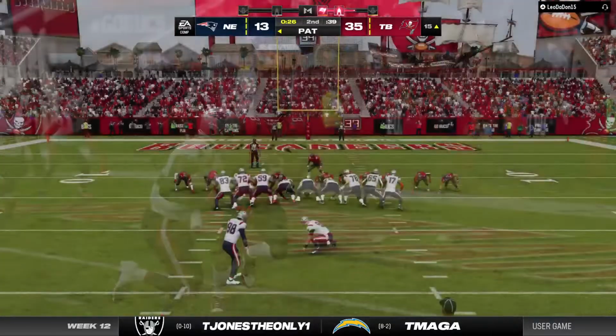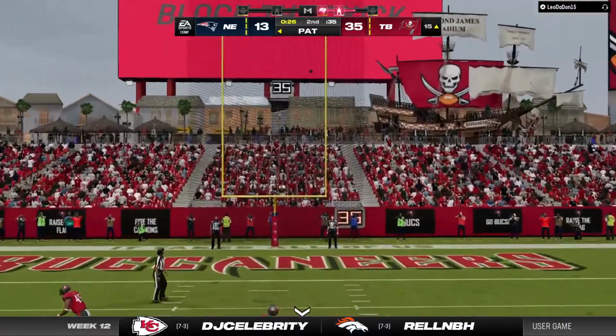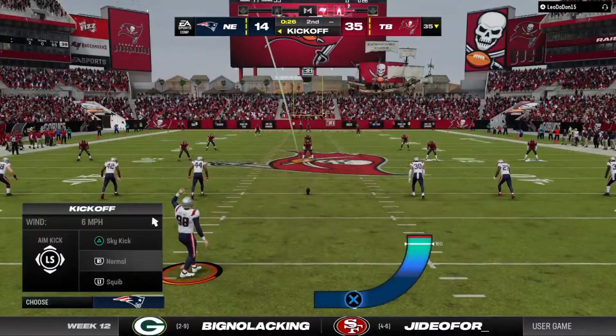Well, that touchdown certainly helps, but they've got to go ahead and convert, get to the half, and figure out how to keep chopping down this lead in the second, don't they? Yeah, they still need to regroup, and they still need to end the second quarter strong. A little bit of time left. Patriots 14.